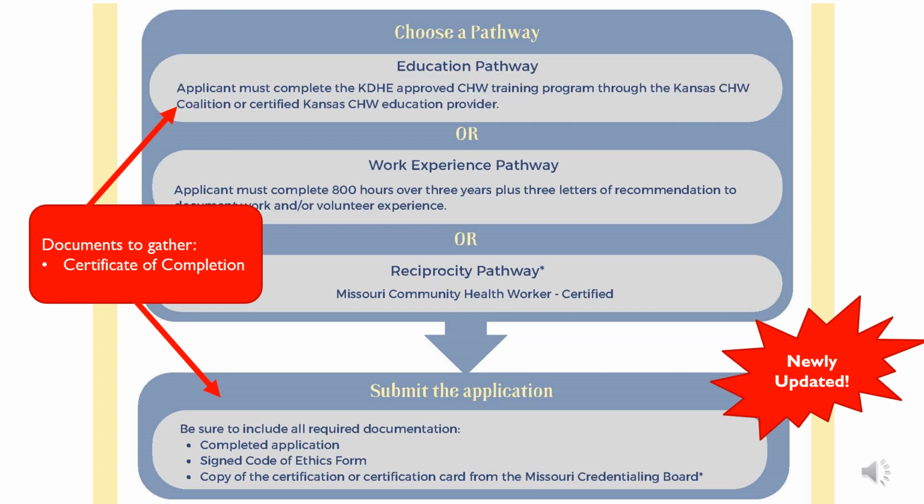If a CHW completes a CHW course that is recognized by the Kansas Department of Health and Environment, they will receive a certificate of completion. That is the only document that needs to be submitted when applying through the education pathway. The applicant must also fill out the questions on the application and sign the Code of Ethics form.